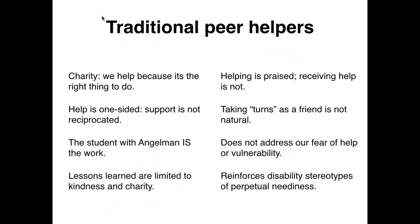I mean, it's a really, really difficult situation often to receive help that we wish we didn't need. So we can address that. We can start teaching people that receiving help is natural. Receiving help is something we're all going to have to do. And here's how we figure out how to get help on our own terms.